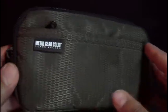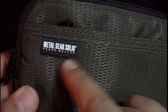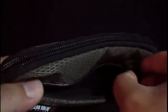This is the green olive pouch to protect your PSP that comes with the Big Boss Pack. A really nice logo, Zero Metal Gear Solid Peace Walker. You get your zippers to put all your stuff in here, cords, earphones, and then you get the main pouch where the PSP goes, and you get pockets in here to put your UMDs and everything. Really, really nice addition to this Big Boss Pack.